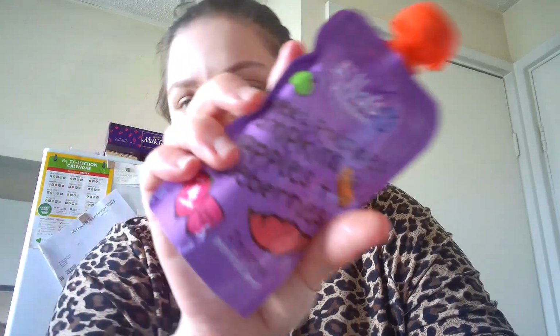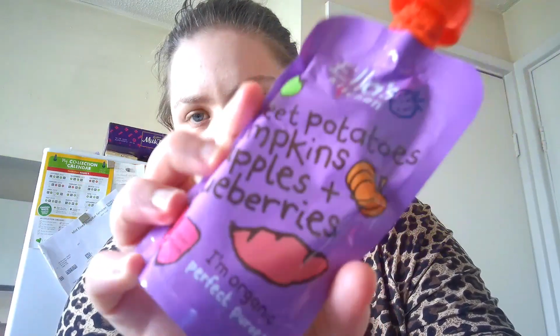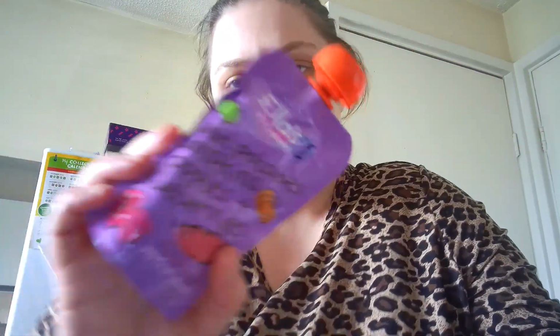They've got the 4-month ones, which are just super smooth. They're really, really thin, consistent purees. These are great when you're starting off weaning, because where they're only used to bottles, this is basically like liquid, but it's given to them at 4 months. It gives them the idea of solid food.